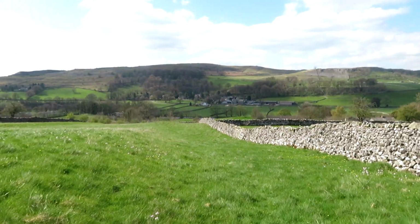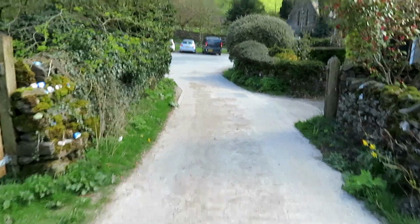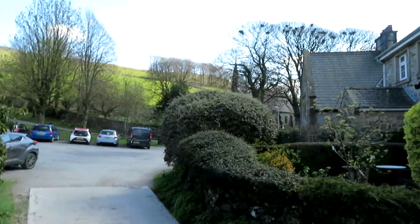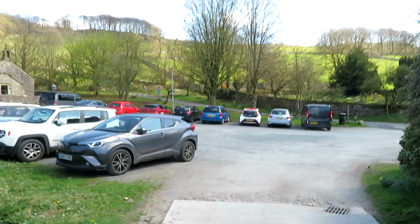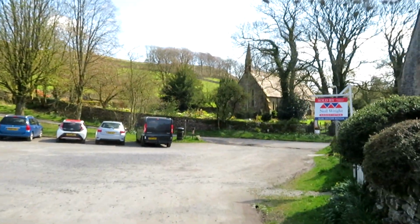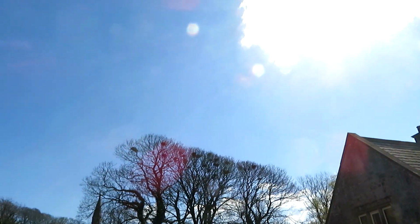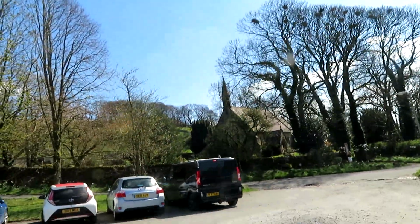Not far off now, getting back, cutting down this lane now and coming back. The church over there and the car park with our cars on it. We are back at Langcliffe. Finished the walk. It's been a lovely day. Still got blue skies. The crows are building the nests up there, and it's been a lovely walk.